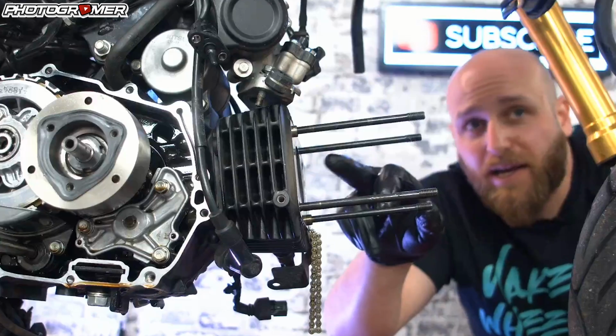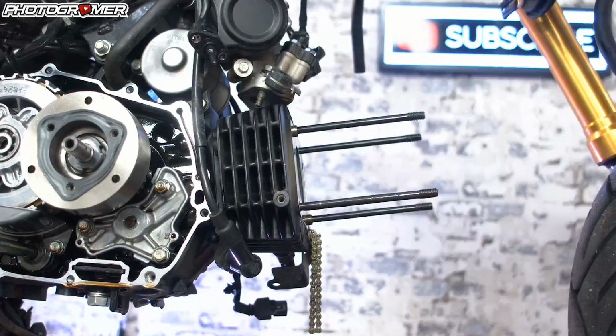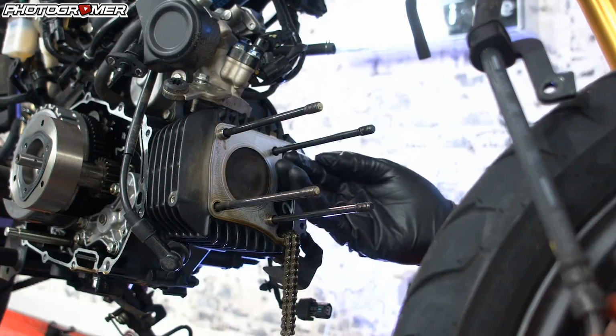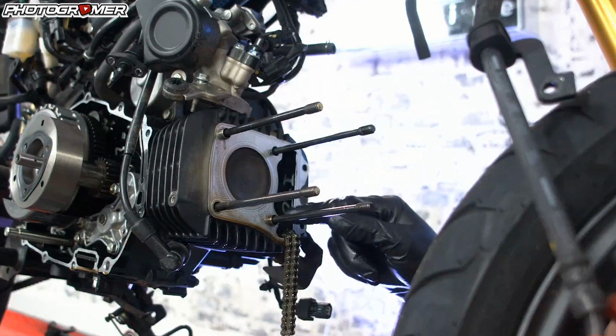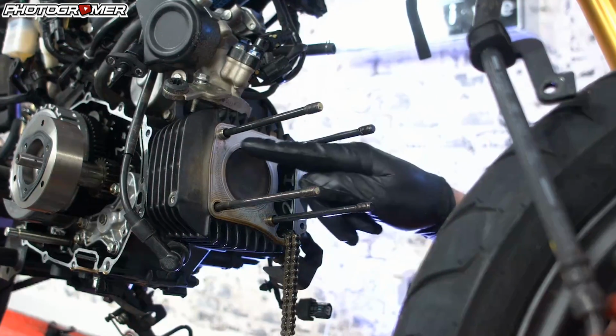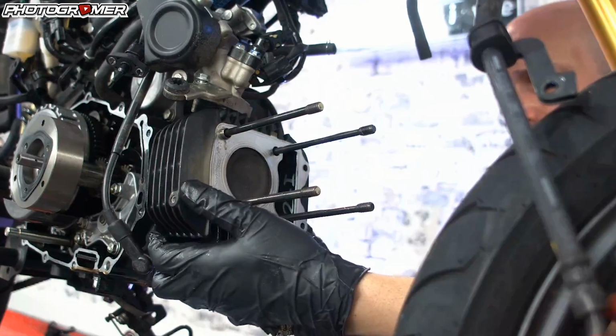Moment of truth, so we got right here, I'm gonna bring the camera on. This is our cylinder or jug inside here. Piston right here. So we're just gonna slide this off. The crank arm is gonna come down. We got a couple of bushings here. Make sure they come with it. You can take those off and reuse them.